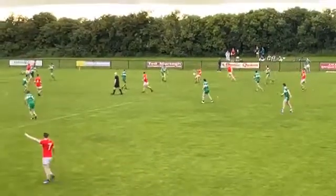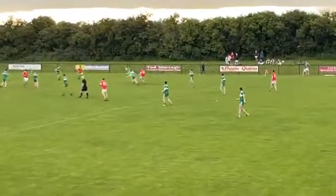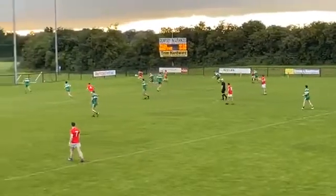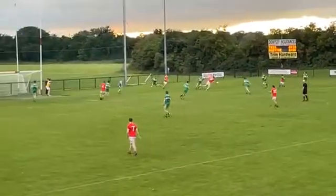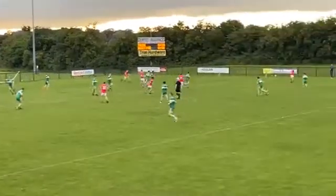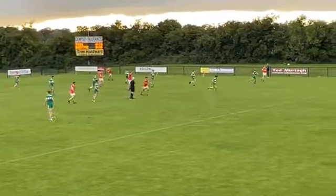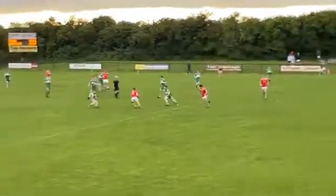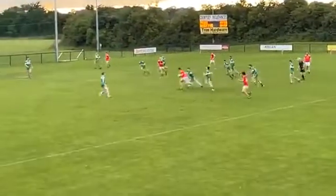Back inside here, Stoney has the ball, chips it in towards Sean, who's done well since he came on. Rolls his man nicely, bearing down on the goal, pops it back to James Murray, reaches behind him, does well with his left foot. No, he pops it back. Bective have absolutely everybody inside the 45. There's not one Bective player outside their own 45, so this is why Trim have got to be very patient.